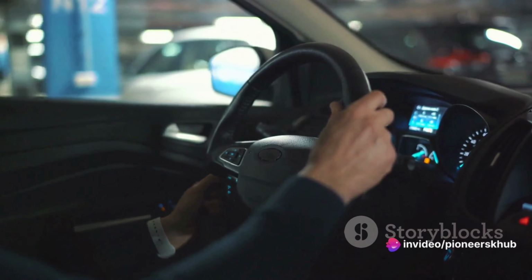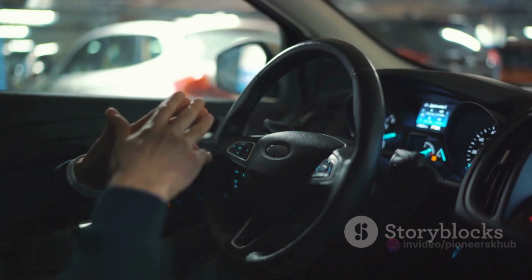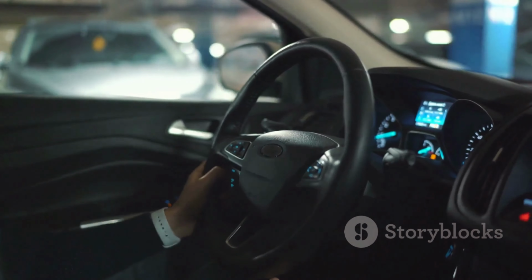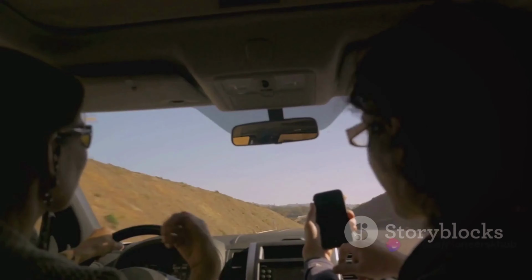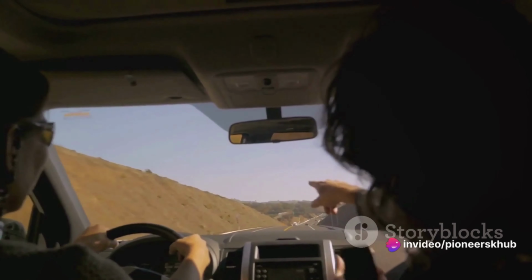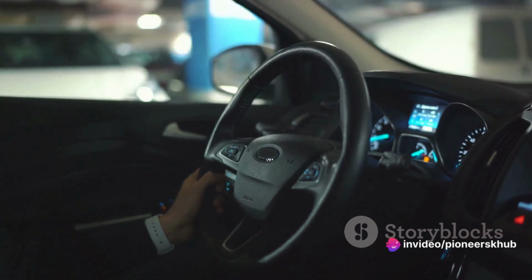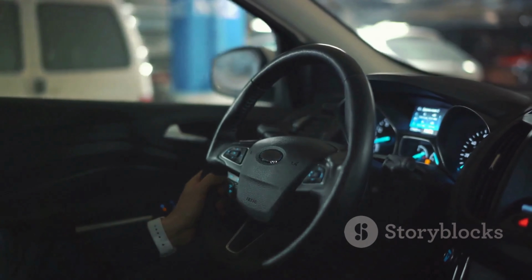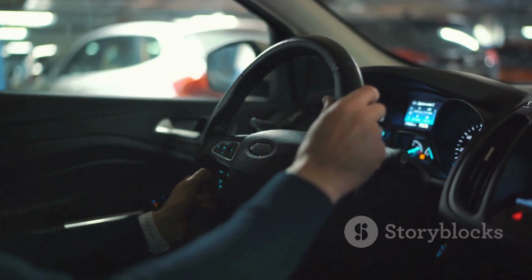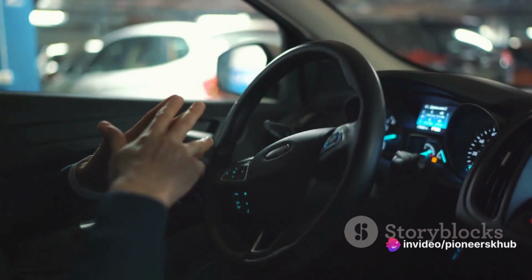However, it's important to remember that while ADAS is designed to help drivers, it doesn't replace the need for attentive driving. The systems are there to assist, not to take over completely. They can't replace human judgment or anticipate every potential hazard. Drivers still need to stay focused, keep their eyes on the road, and always be ready to take control if necessary. In conclusion, ADAS is a revolutionary technology that is making our roads safer and our driving experiences more comfortable.